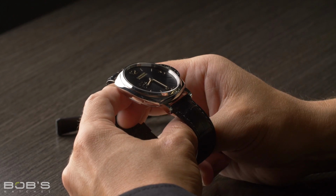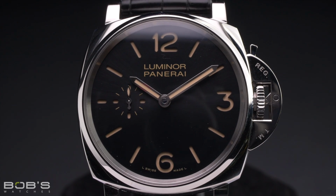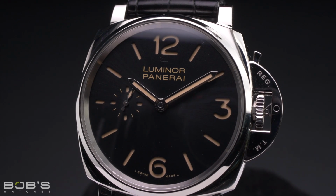Panerai does not really produce dress watches in the traditional sense of the word. The brand's best known for its large and bold designs that have their roots in purpose-built tool watches that were supplied to the Italian military.